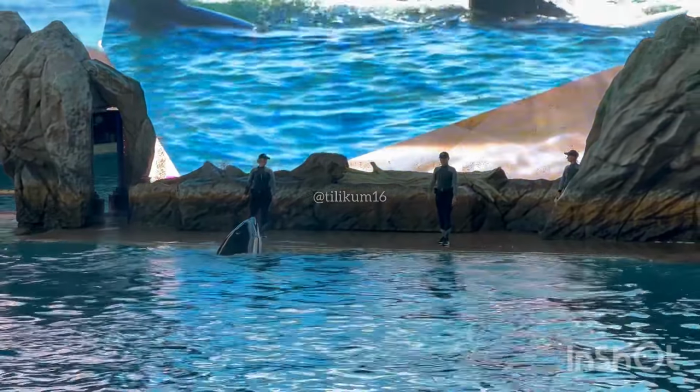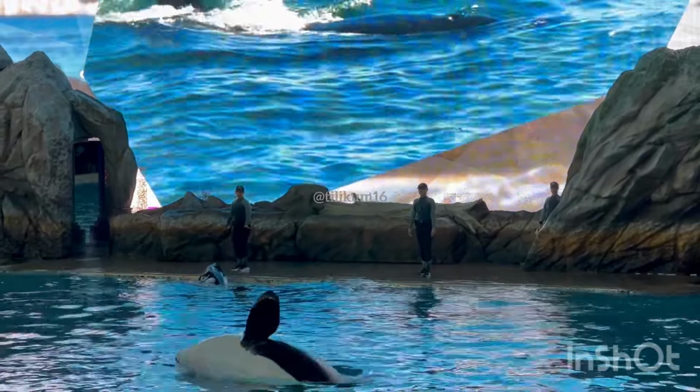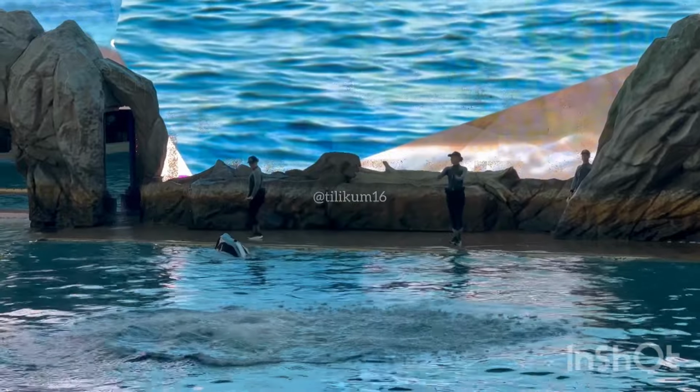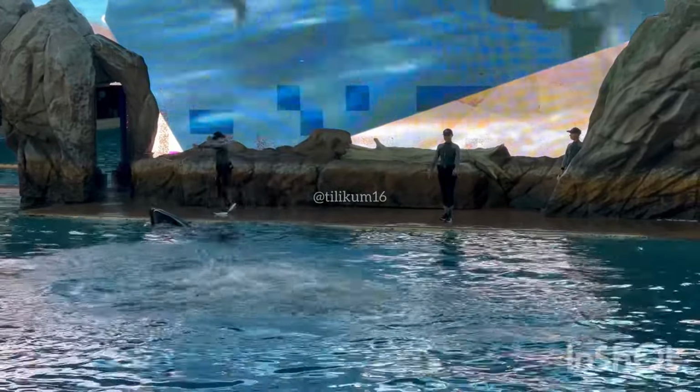Like most animals, killer whales use body language as a part of their communication. Pectoral slaps are used to show dominance or to get noticed. For example, a mother may use a pec slap to get her calf's attention.